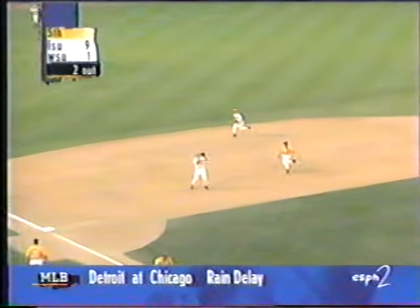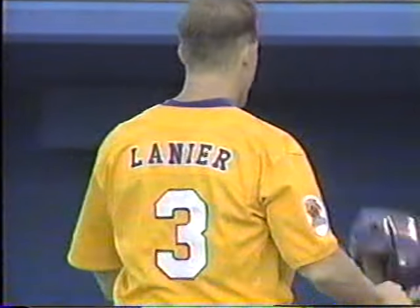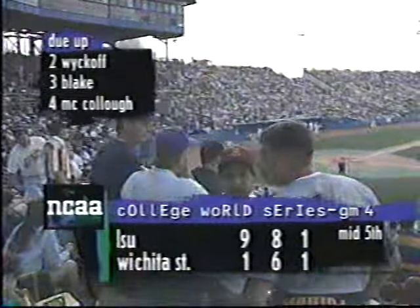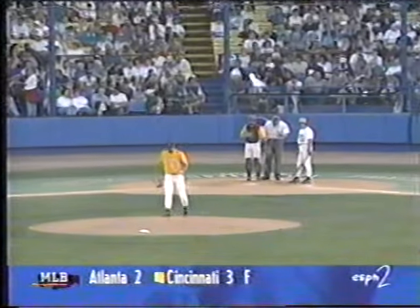Jason Williams chops it on the ground toward third. Casey Blake throws across. That's the end of the inning, but more damage put on the board by LSU. They are now up 9-1 over Wichita State. Game four of the College World Series. The College World Series is over.